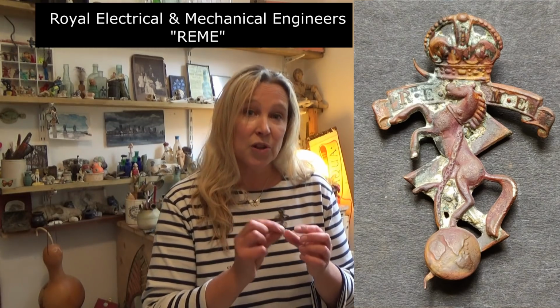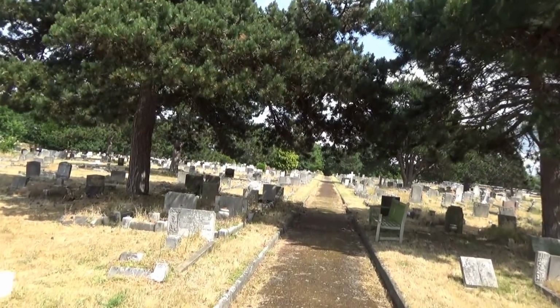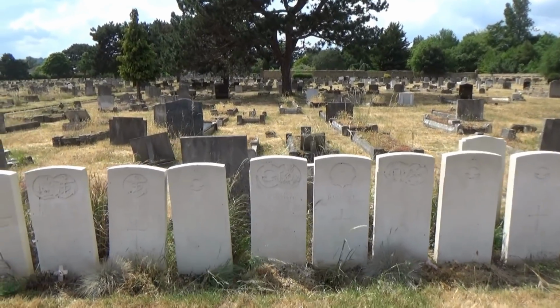And I thought I would take a trip to Woolwich Cemetery to go and see the Commonwealth war graves to see if I could find anybody that had actually served in the REME.